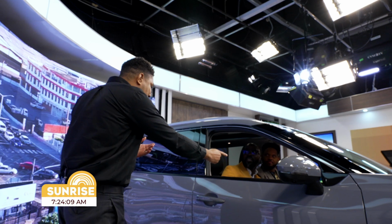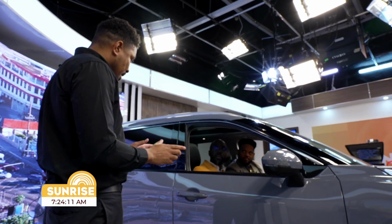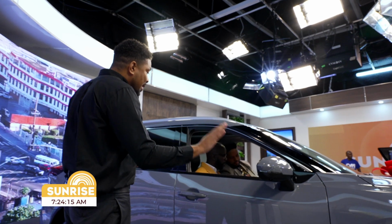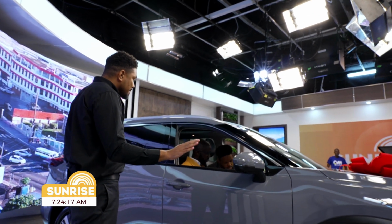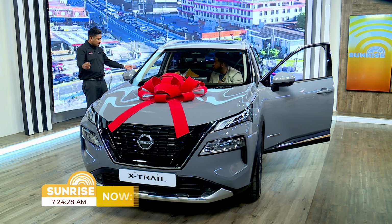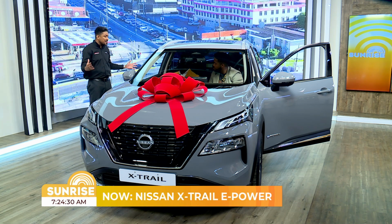I have good braking. So with this, cornering? Yes, and cornering. The car has an e-pedal feature where you can drive the car with just your right foot. So you're just driving with the accelerator alone. As you ease up off the accelerator, you get a braking effect with the car. That's unique.